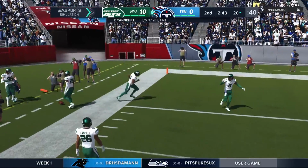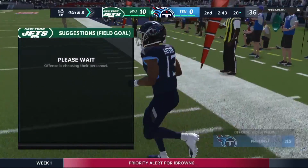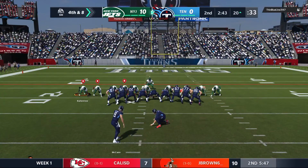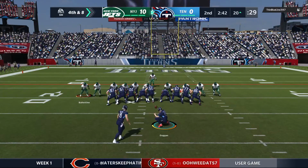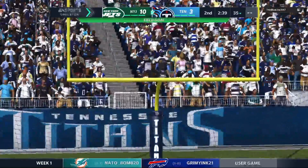Out of the gun, Tannehill. And able to catch it on the left sideline, but they're going to rule him out of bounds. So it'll be incomplete. Certainly one they'd like to have back as it brings up 4th down. And for the Titans field goal, a 37-yard attempt. McCann's kick up and good.